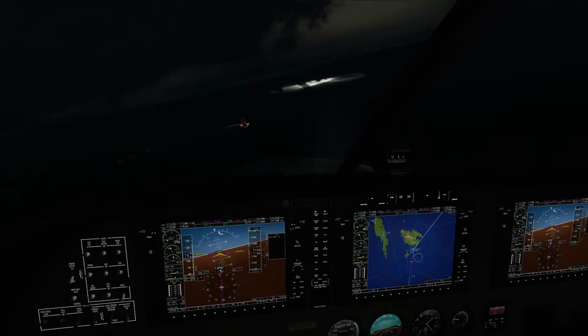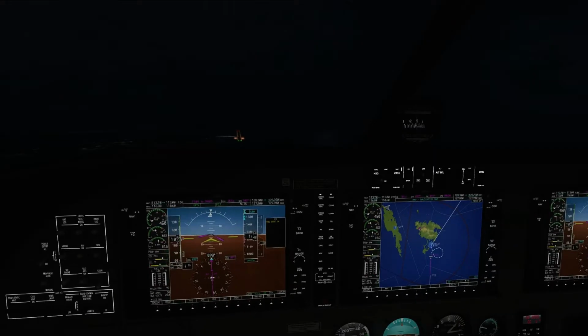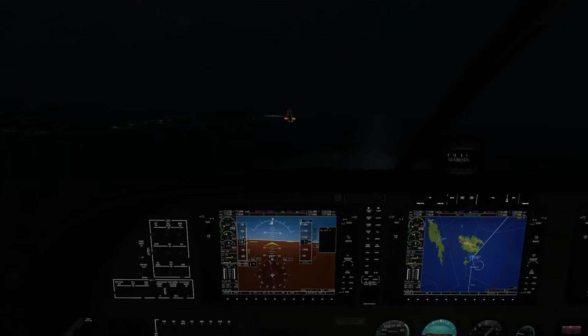Now those are the PAPI lights there on the end of the runway. They're showing 4 white lights right now. And I'll get rid of that flight director. It's distracting. So that's just showing me that I'm a little high. I do have plenty of runway here to work with.